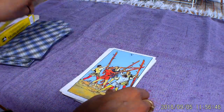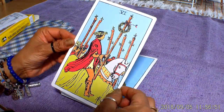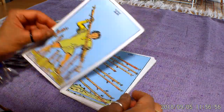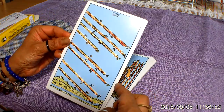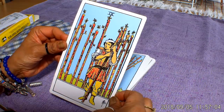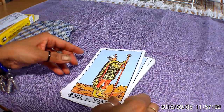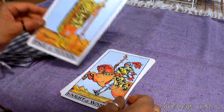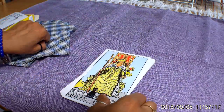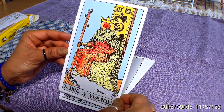The 4 of Wands, the 5 of Wands, the 6 of Wands, 7 of Wands, the 8 of Wands, the 9 of Wands, the 10 of Wands, the Page of Wands, the Knight of Wands, Queen of Wands, King of Wands.